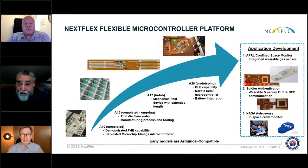Specific projects to include a confined space monitoring device, as well as a NASA AstroSense cortisol stress detector. Next slide, please.